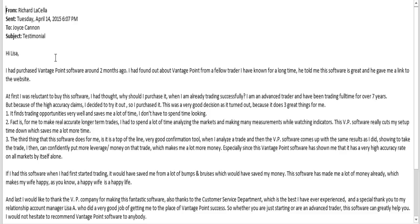If I had this software when I first started trading, it would have saved me from a lot of bumps and bruises, which would have saved my money. The software has made me a lot of money already, which makes my wife happy, and as you know, happy wife is a happy life. And last, I would like to thank the VP company for making this fantastic software. Also, thanks to customer service department, which is the best I've ever experienced. And a special thank you to my relationship account manager, Lisa A., who did a very good job of getting me in the place of VantagePoint success.